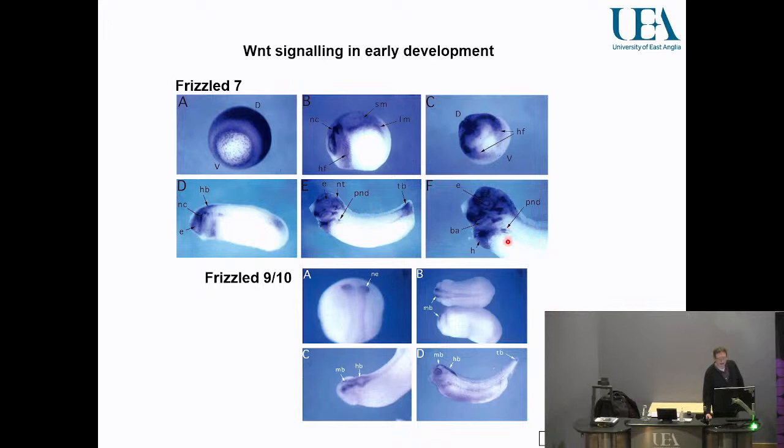And here you can see it's even expressed in what we call the pronephric duct. So it's in the rudimentary beginnings of the embryonic kidney. So it's expressed dynamically in many different stages of development.